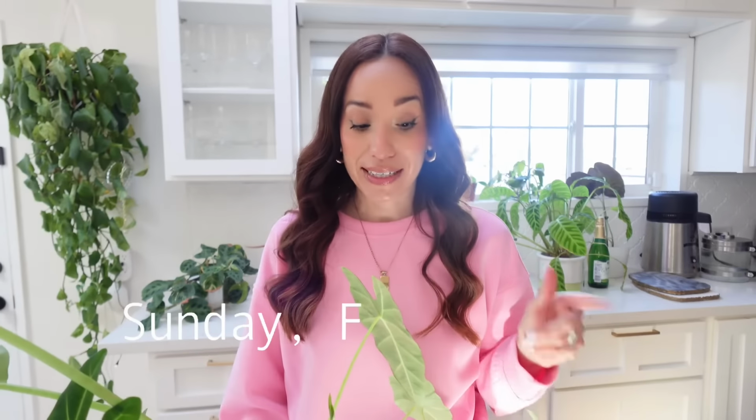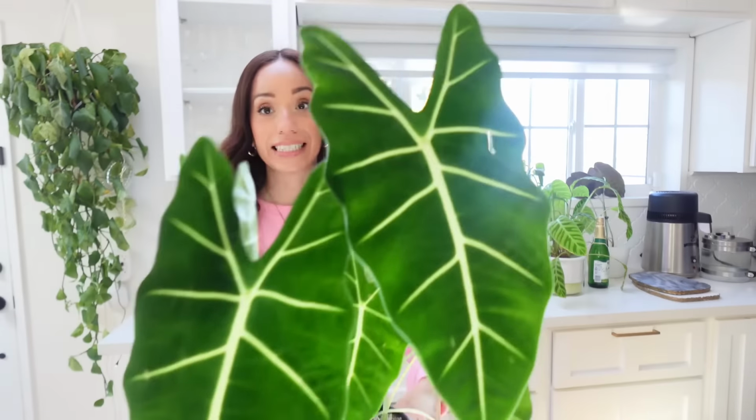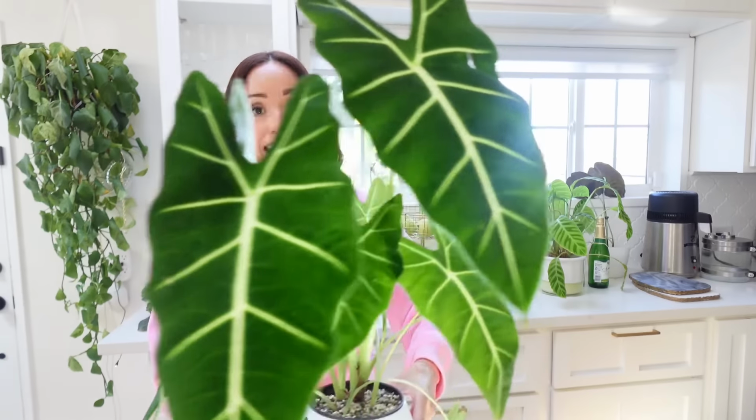It's been quite several days since I first treated my alocasia frydek for spider mites, and I said I was going to show you daily updates until I didn't see any more spider mites, but honestly I just kind of forgot about it. So I thought that I would look and inspect very thoroughly with you, and I'll write the dates on when I first treated it versus today. Today is Sunday, February 11th, and let's see if we find anything.